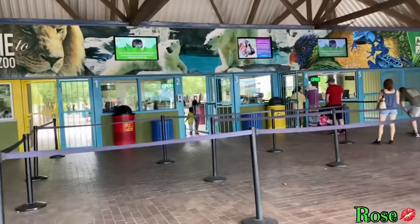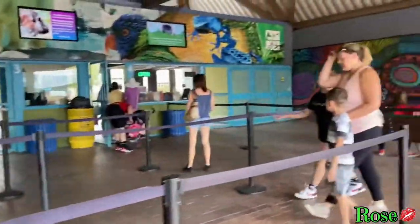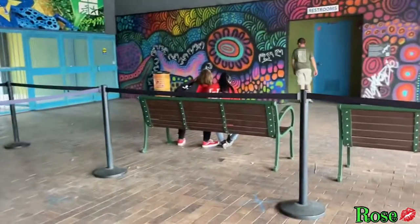We just made it to the Albuquerque Zoo, and I'm quite excited to see the penguins this time around because last time that I was here, they were still building the exhibit.